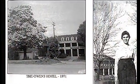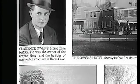There's a story about the two of them having a knife fight on the street and literally Clarence sticking Harry with a knife. Well, that's not funny. Dr. Thomas, the cave owner, beat Mr. Owens up on the street after Mr. Owens stuck Dr. Thomas with the knife. And Clarence Owens went to Louisville to recover from his injuries and sued Dr. Thomas for beating him up. And Dr. Thomas hired a private investigator and found out that while Clarence Owens wasn't in a hospital recovering from his injuries, he was actually in a house of ill repute that he owned.